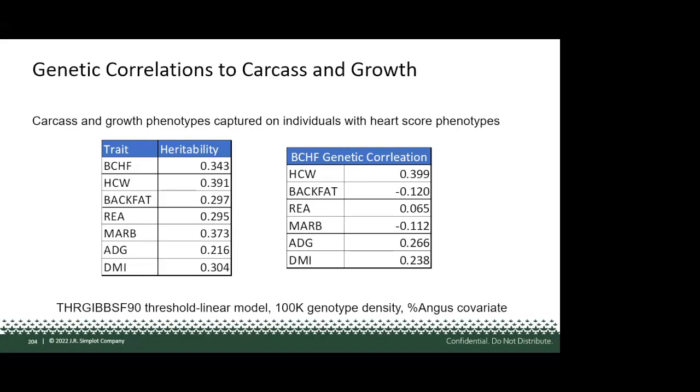All of this taken together is really a little bit concerning to us. It was mentioned earlier, selection on our index is going to drag this trait up over time. If we just continue moving forward without a tool to address what's going on, the index selection is pulling heart score with it. So 4s and 5s are going to get more frequent. We just keep charging forward.